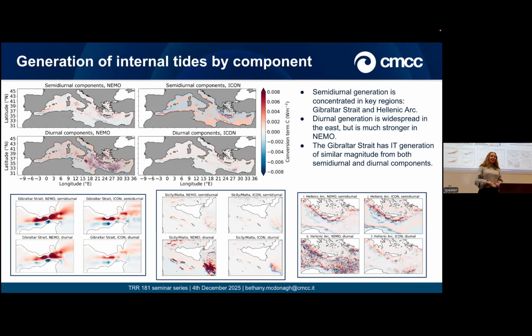And this is where we really start to see the differences between the two numerical models, because NEMO has a huge amount of generation from the diurnal components, whereas ICON doesn't. And this is particularly clear in the eastern Mediterranean Sea and the southeastern, where NEMO has really widespread internal tide generation, and ICON is much more limited to a few spots. So this is where that 1.5 gigawatt difference in the internal tide generation basically comes from. In the semidiurnal components, the two models are quite similar.